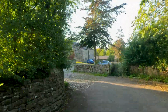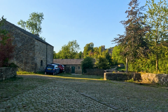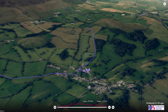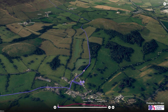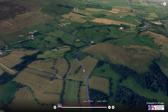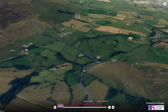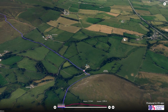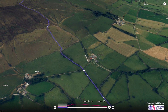Before we end today's walk, we've put together a short fly-through using the Ordnance Survey app to give the walk and the area a little more perspective. We left the car park and turned right through the fields past Longlands Wood and Worsaw Hill. Then we turn left and past Worsaw End House to head out onto West Lane, which we briefly followed before leaving it to head along the track and path towards Burst Clough.